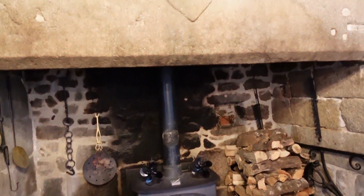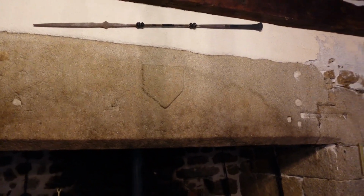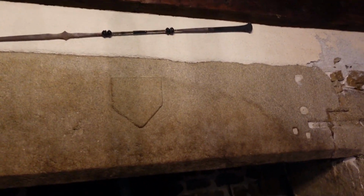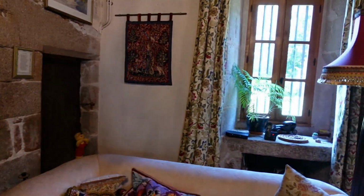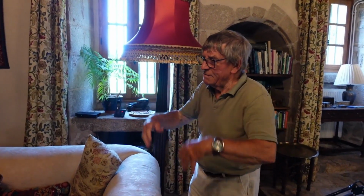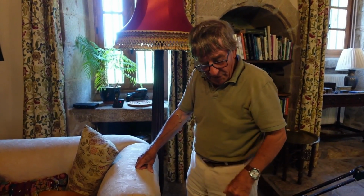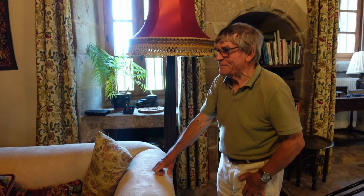Oh, look at this fireplace. Enormous, isn't it? When we came, it was an open fire. And we found it was burning huge, great logs and giving out very little heat all up the chimney. So we put a wood burner in, which immediately meant we burned about a quarter of the number of logs and got about 4 times as much heat.